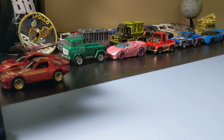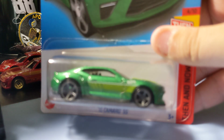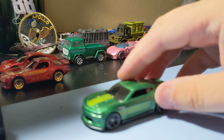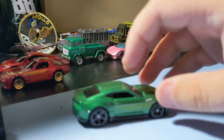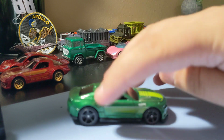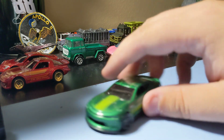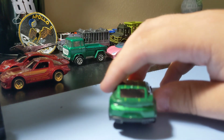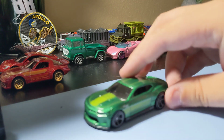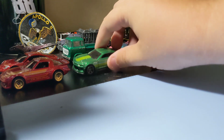Next up is the 2018 Camaro SS. Always a cool casting to get. I love getting these Camaros. This is one of my favorite modern Camaro castings. It's a basic Camaro, but pretty cool. Like those rims. Love that front end. There's no decal, and the rear end's pretty cool. There's no decal there either, but it's still a pretty cool Camaro to add to the collection. So glad to find that.